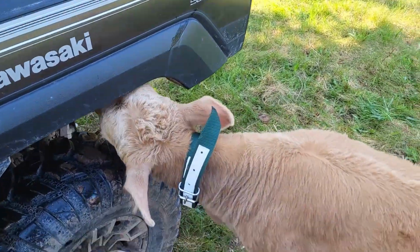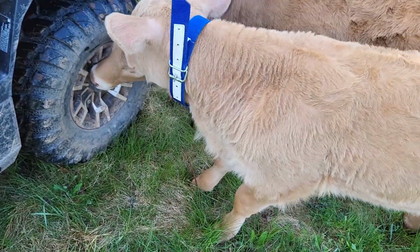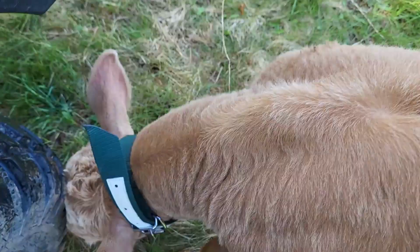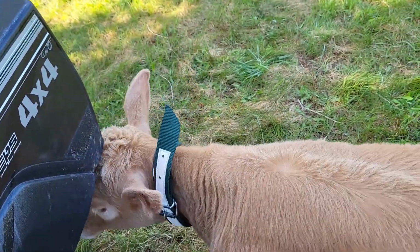Here are our two calves. We have Pomni here with the blue collar. And then Millie's over here with the green collar. Hey, Millie. They're very, very tame calves. They're both Charolais breed, and they're just loving being out here on the pasture.